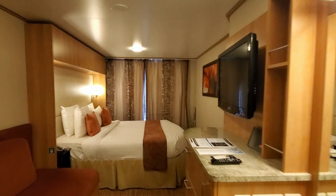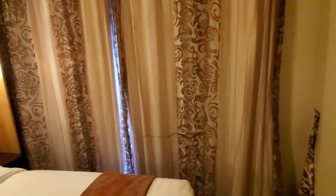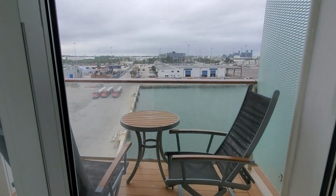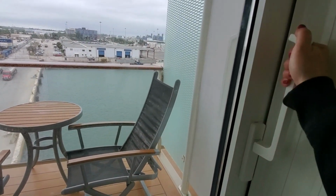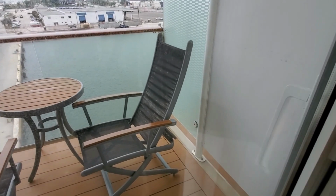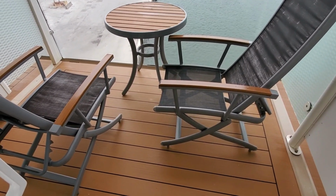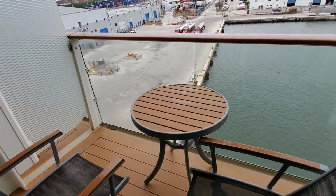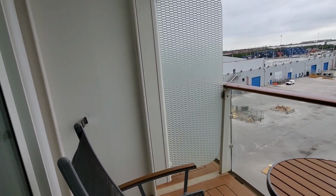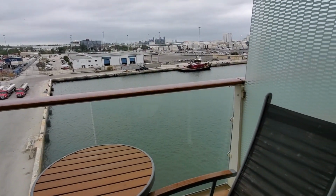Now, let's go view the balcony. Ooh, very nice. So here's the handle. And they have 2 chairs and a table. Beautiful. Now they also have a wall here as well as partition glass on either side.